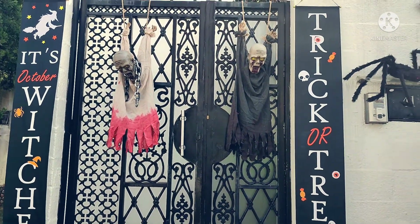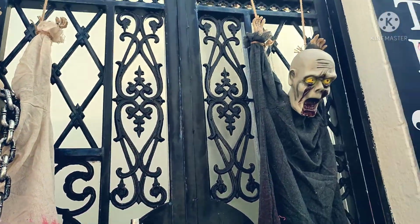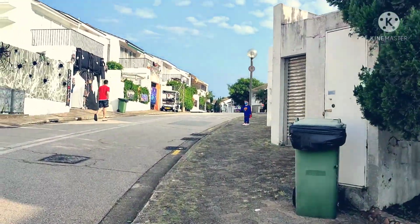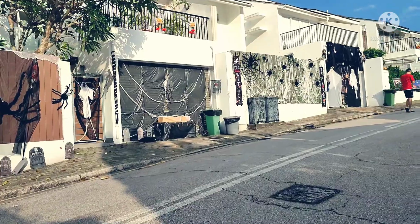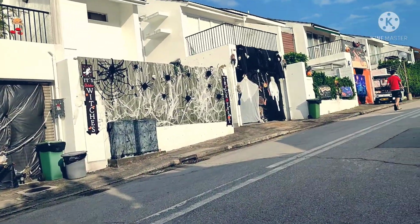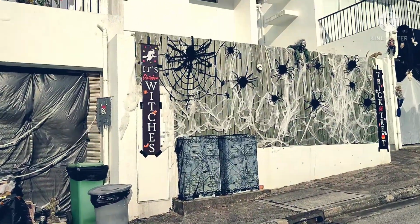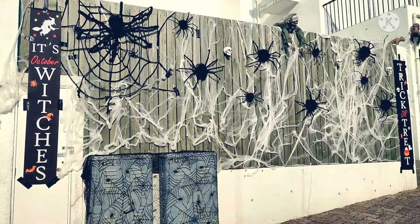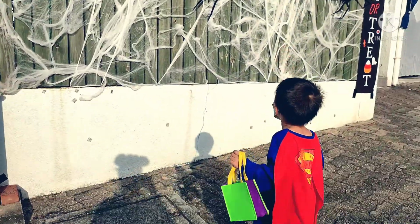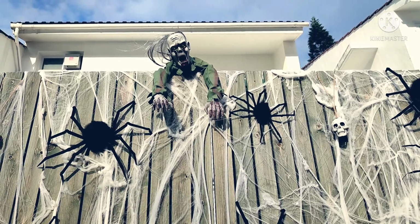Witches! Trick or treat! Did you find something spooky? Did you find some more spooky? No. Come on, cross the street! Cross! Where? It's a zombie! There's a zombie on top of the house.